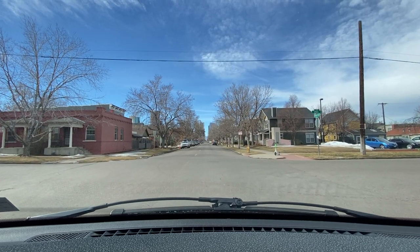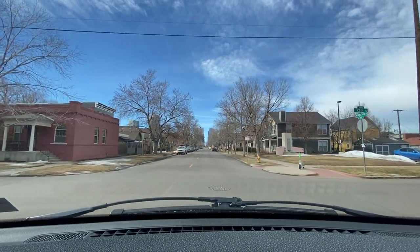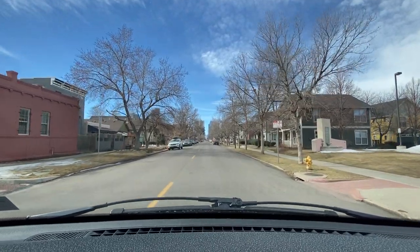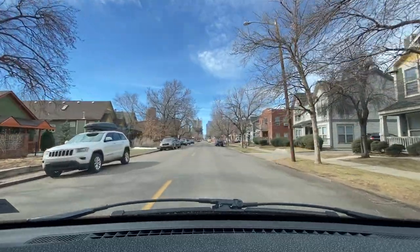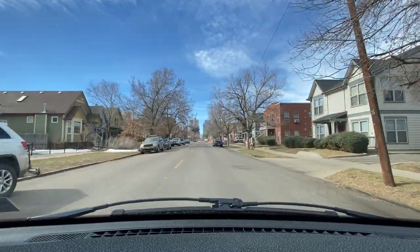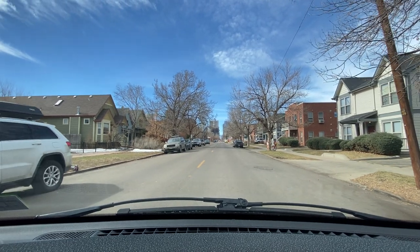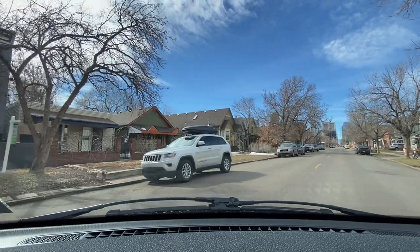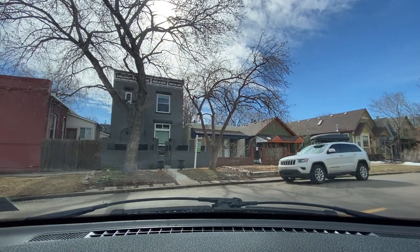Let's take this another block forward. For sale on our left. 2752 Arapahoe, Denver, Colorado is for sale, if you guys want to buy a home or something. It looks like it's a row building too. Look at it. See that gray building with the little porch? That's pretty nice. It's not bad. That's not a bad little property right there.